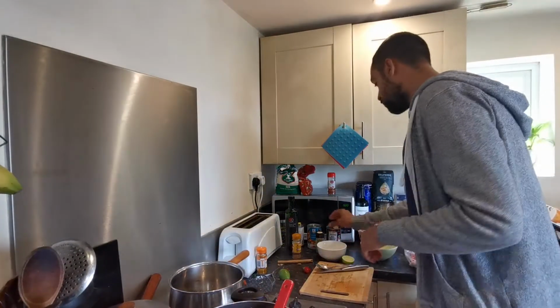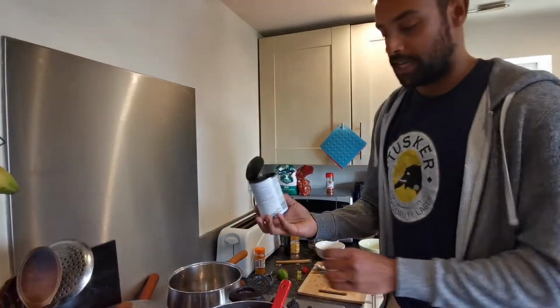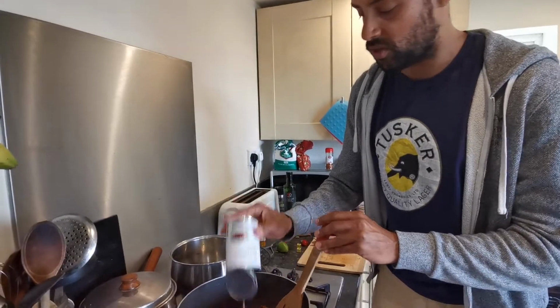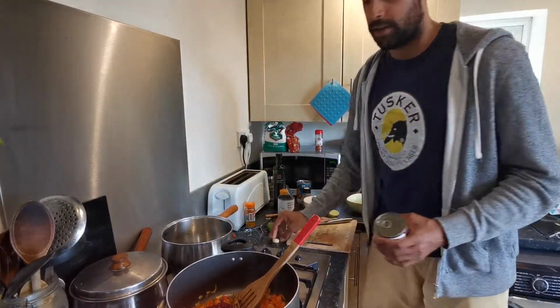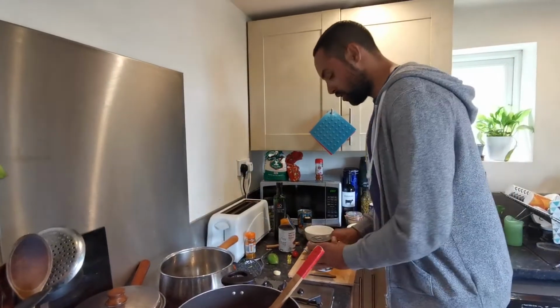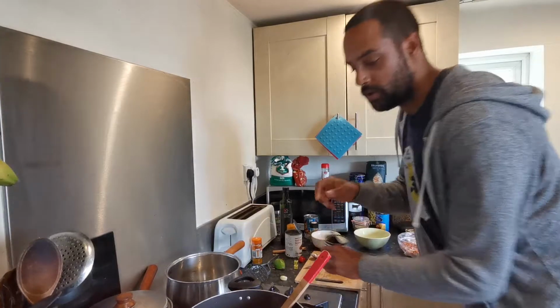The next thing I'm going to do is put in those beans. So I'm using kidney beans. You can use black-eyed peas or other types of beans. I just really like the mix of kidney beans and coconut. So these are going in. I'm going to throw in this one.